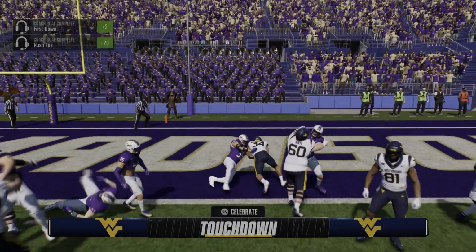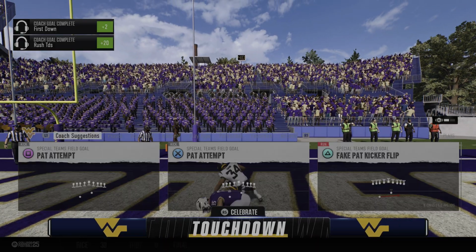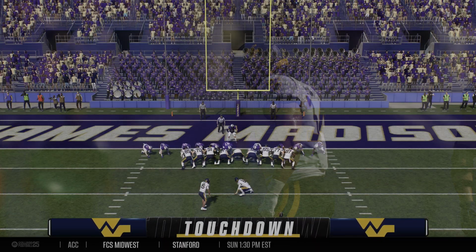Keeping it on the ground on first and goal. And he takes it to the house. Touchdown, Mountaineers!